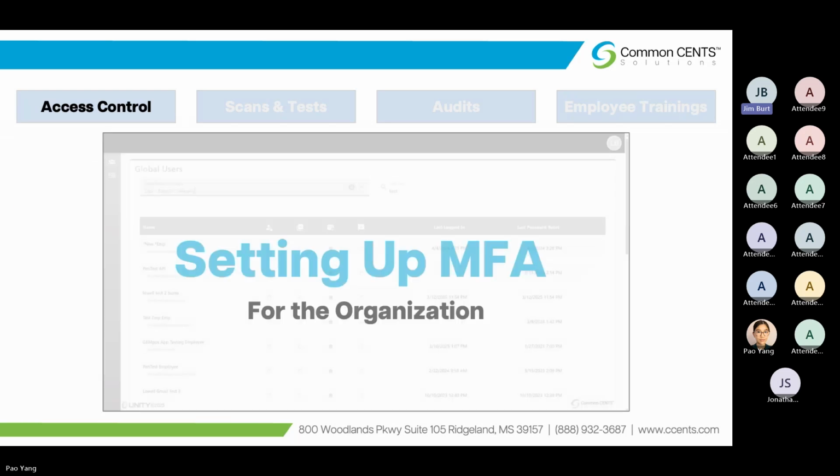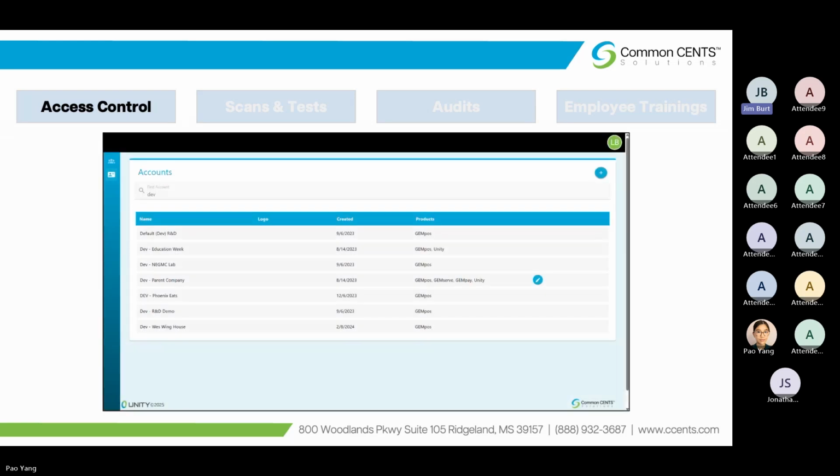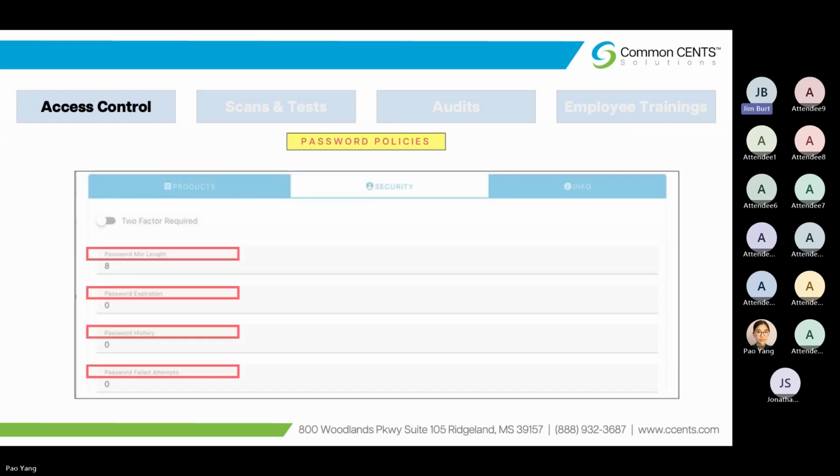But say that you are in an organization and you want to force it for all of your employees, not giving them the option. Then you can log into Guac, and there's an option there for you to click on your account. When you get in there, it shows you all of the products that you have access to. And then you can see there's a tab that says security. When you go to that tab, it gives you the option to turn on the two-factor. When you do that, everyone in your organization will be required to use two-factor, and they'll have to register for the SMS or the authenticator app or the phone.